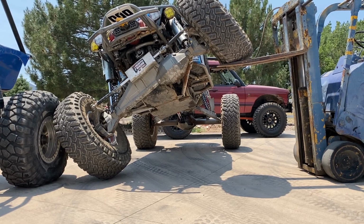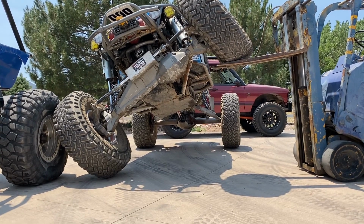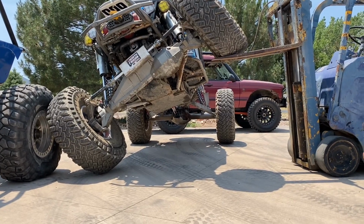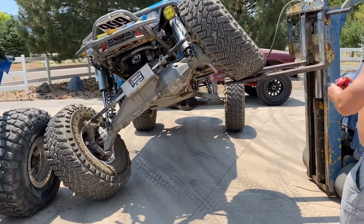Right there. No, it's still, that rear tire's still up. There it goes. Keep going. There it goes. All right, down just a tad. Right there you go, right there. Woo! Where we at? Where we at?